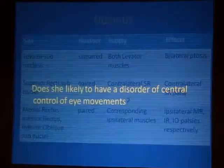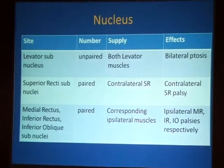The answer is no, because if you remember, this is how the nucleus of the third nerve is organized, and you need to concentrate on LPS and superior rectus, and you will find that those nuclei have, by and large, an effect on the other eye. LPS would have a bilateral ptosis if the nucleus is involved, and superior rectus would have a contralateral elevation deficit because it supplies the contralateral superior rectus as well.